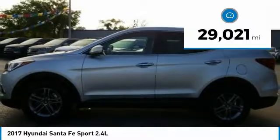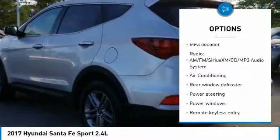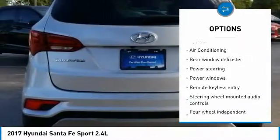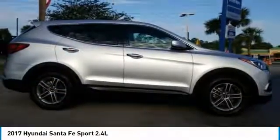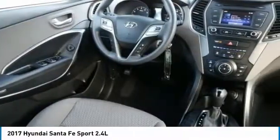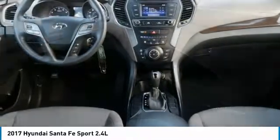Here are some of this vehicle's great options: stability control, steering wheel audio controls, anti-lock braking system, keyless entry, traction control, backup camera, Bluetooth, air conditioning, dual airbags, alloy wheels. A vehicle like this doesn't come along every day. Come in and get it before someone else does.